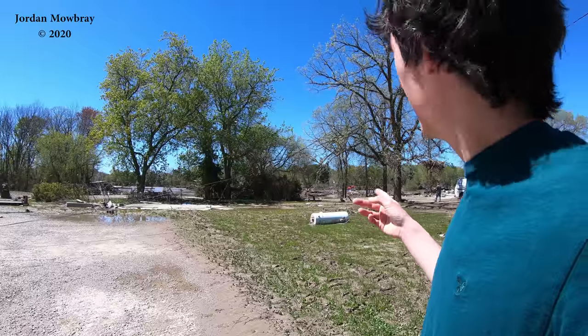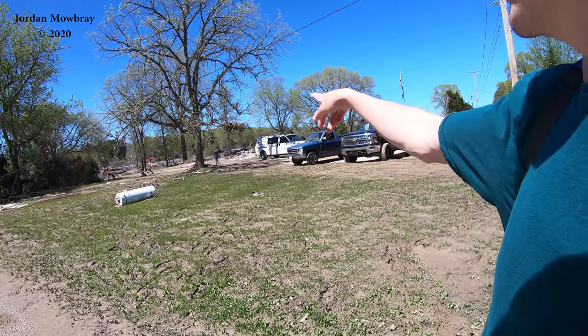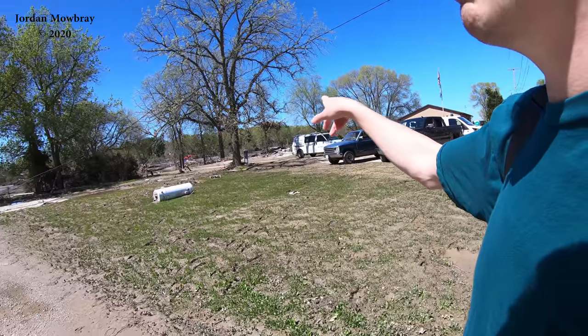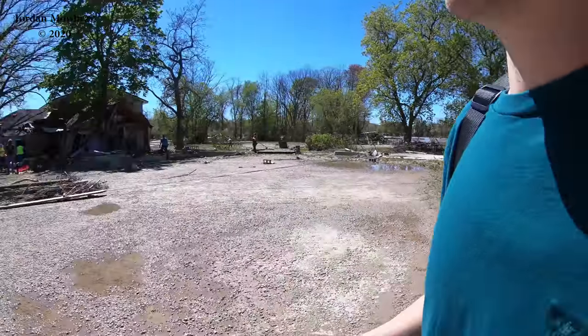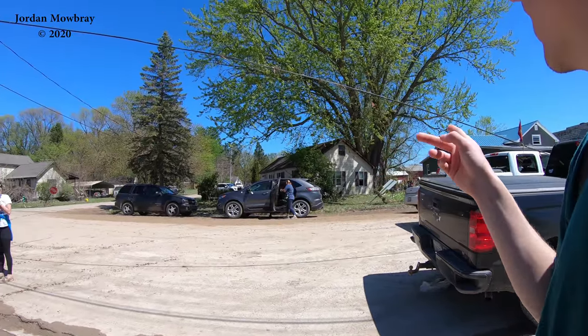Over here used to be Sanford Park. You can see some of the play gyms and stuff out there. The pontoon right there underneath that boat lift. Just all the houses are destroyed. This house completely off its foundation, slid over into that tree.